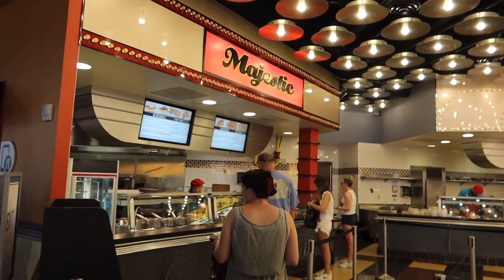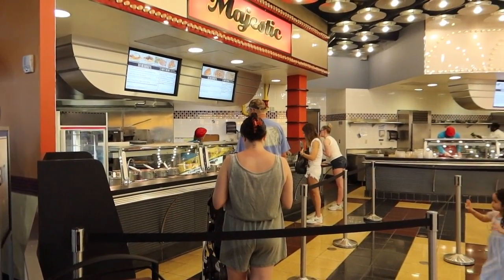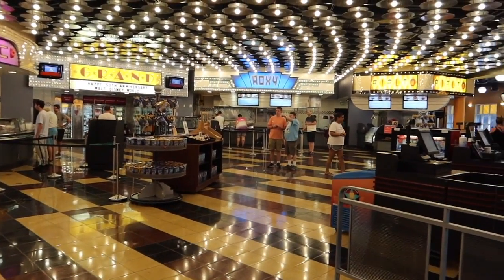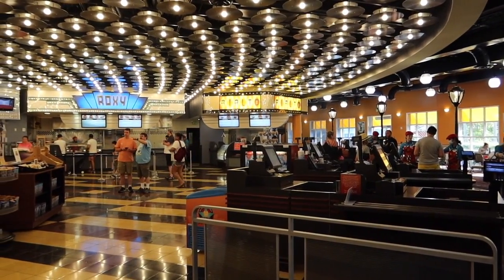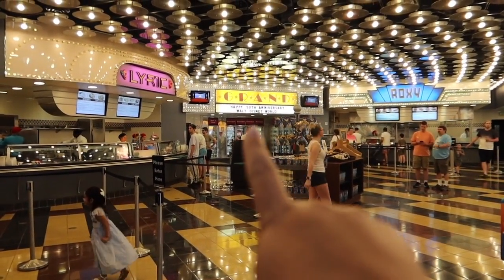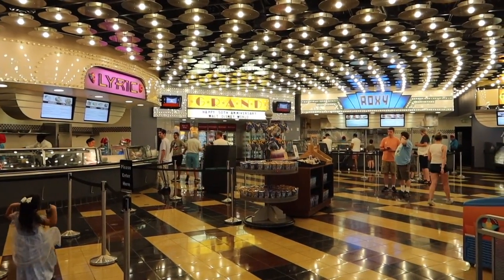As you can see throughout the food court, you've got different kinds of stations, if you will. So you've got pastas, pizzas, salads, wraps. You've got kind of like a grill over there by Roxy for burgers, hot dogs, things like that. And then of course you've got the desserts there at Rialto. And if you need more of a grab and go option, right there in the center for Grand, they've got different kinds of grab and go drinks, grab and go snacks.